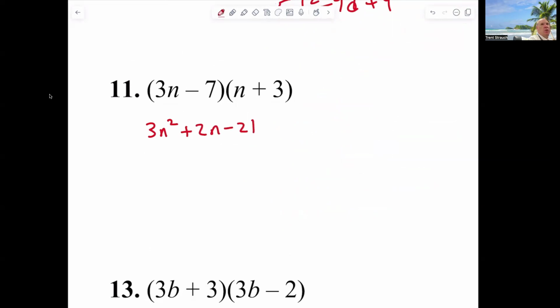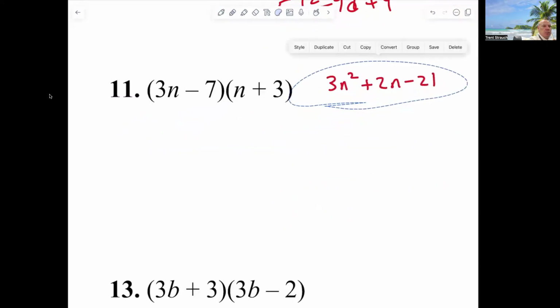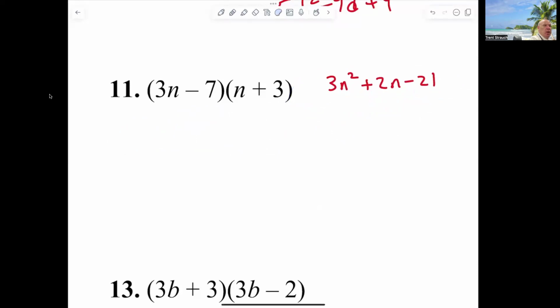Eventually you'll be able to look at that and people will look at you like you're crazy. But that's if you know the pattern, you can do that. If you don't know the pattern, you can't. So here we go. Some of your teachers next year will say something like FOIL, but that's just dumb. That says first, outer, inner, last. We're never going to do that. That's silliness. Just watch the pattern.